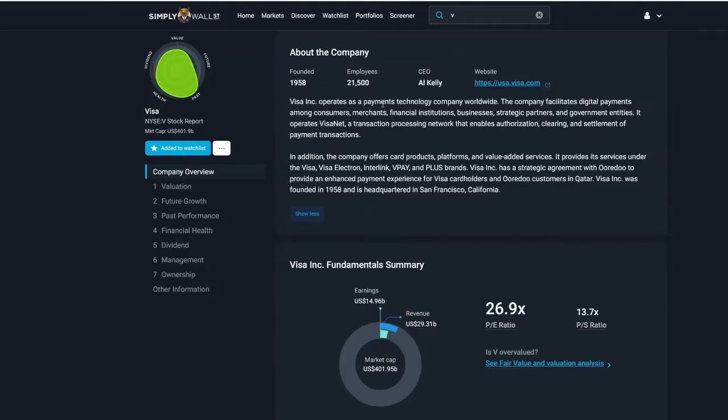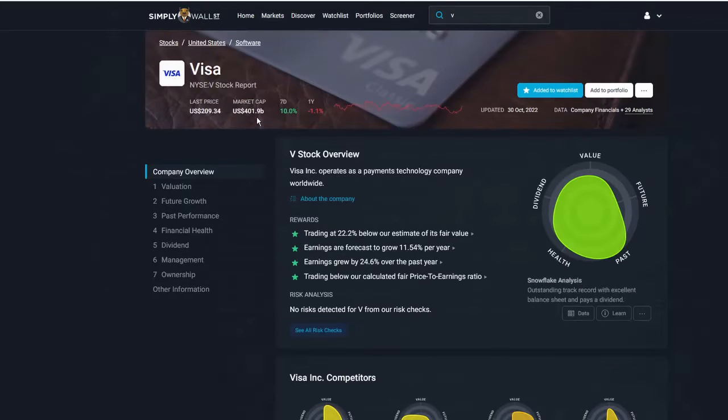I think a lot of people probably know Visa, so I'll keep it brief here. They're a payments technology company. They're described as worldwide, and they're very, very large. Market cap of Visa is around about 400 billion. So this isn't an investment that's going to 5 or 10x quickly. So that's something to bear in mind depending on what you're thinking about the investor strategy.